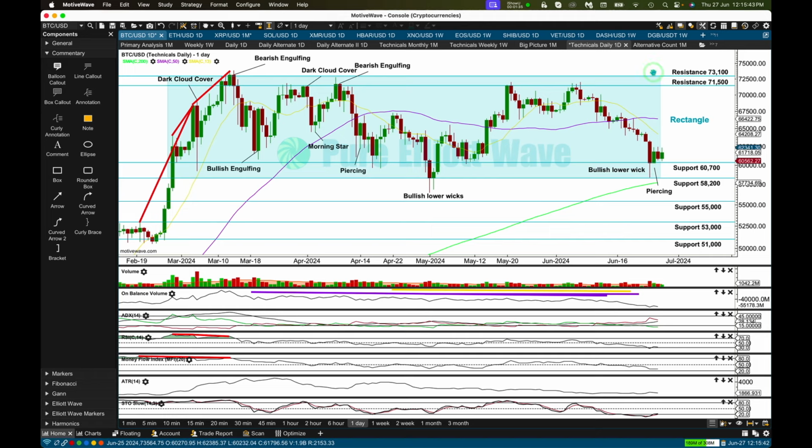Resistance lines 73,100 to 71,500. Price is swinging from resistance to support, resistance to support. Let's expect an upward swing to resistance is most likely. We need to see a breakout of this consolidation before we can have confidence that the next trend is underway.